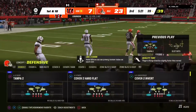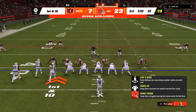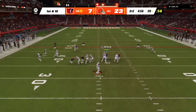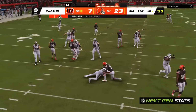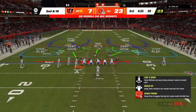And mark him down way up close to the 40, at the 39. That one good for 20 on the catch and run. So from the 39 now, they'll come up on a 1st and 10. Now Burrow, and he's taken down. This will be a Brown sack. After the sack, it's 2nd and 19, and the road gets a bit tougher from here.